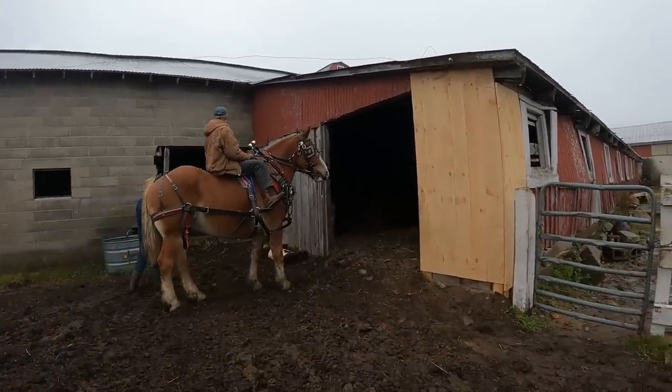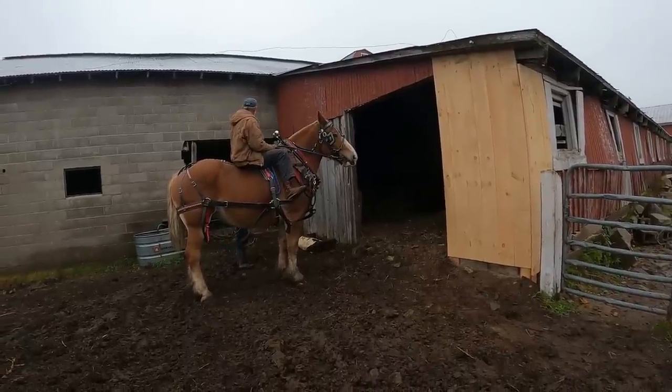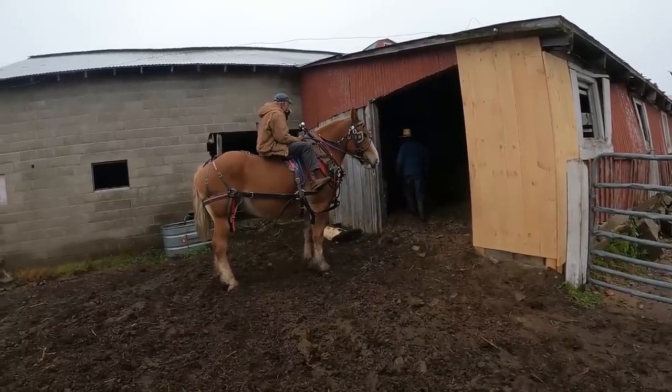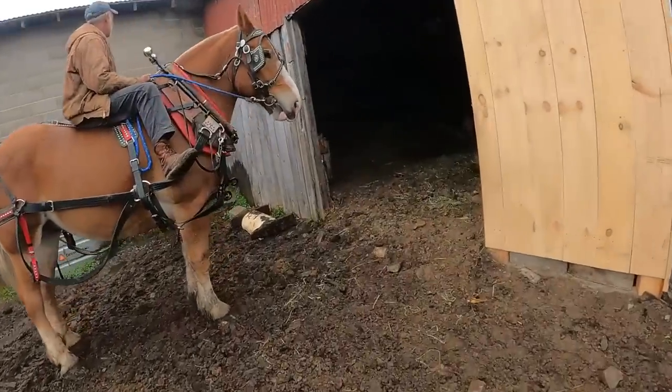Actually, go through the small door and get the cows. Come into this pen if it's not empty. Get them in there and put the big gate across that doorway so they have to stay in there. Then we can open up the blue gate. We have two options to get in there. There's some baler twine there. Just give it one real quick hitch to tie it.